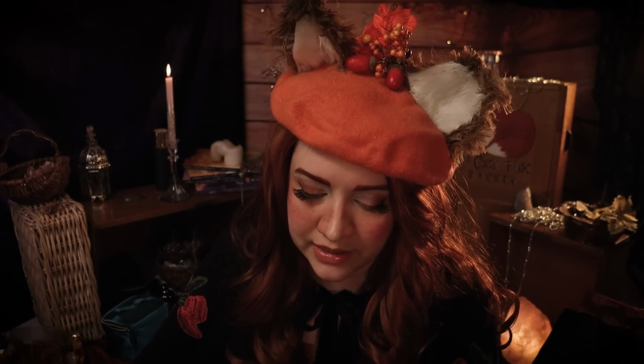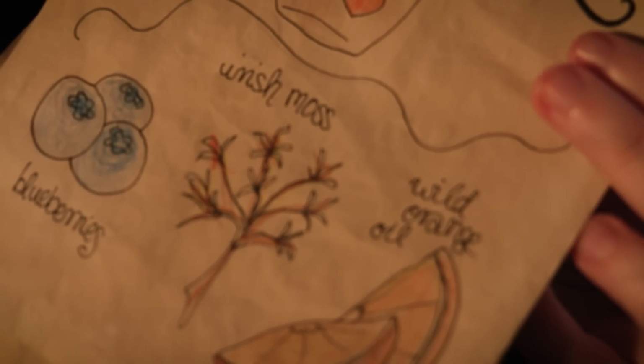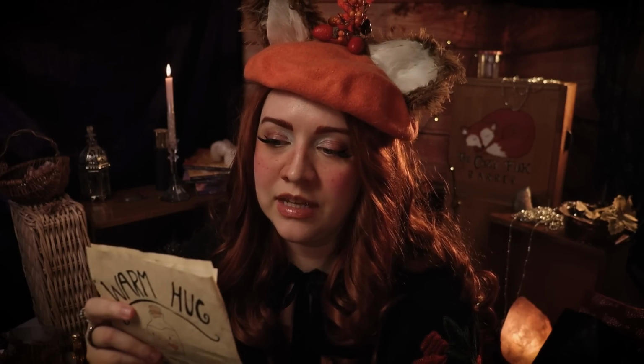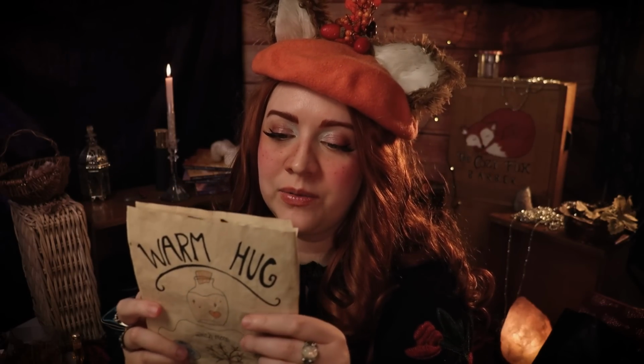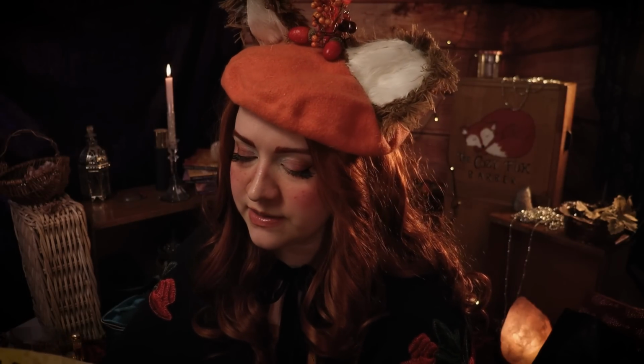So we have 3 options again, 3 favourites, starting with a warm hug. As the name suggests, this warms up your skin, but not in an aggressive way. It feels very, very soft, as though the products are just gently caressing your face, making you feel nice and relaxed. The main ingredients in here are blueberries, Irish moss, and wild orange oil.